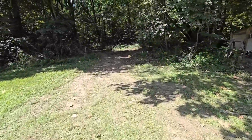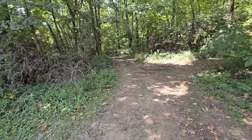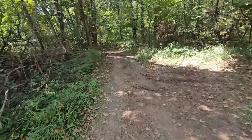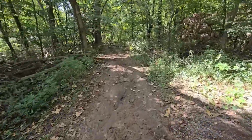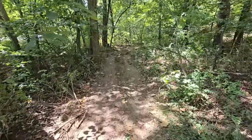I think there's a wide enough path now for the side-by-side to fit, but we got a lot of trees to cut down before we can get the side-by-side over there. It rained a little bit last night, so all this stuff's packing down pretty good. Pretty happy with it so far.